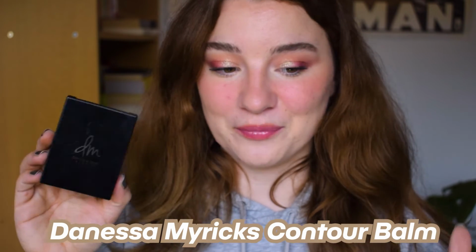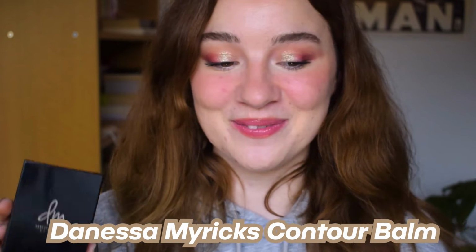Then we have the Danessa Myricks Contour Balm. Now for me, this isn't a contour balm, I have to be honest. This is a beautiful, beautiful product, and it's very stiff in the pan, so it's not as creamy as some of the other products that I'm going to mention, like the Cosmetics one. But at the same time, it does blend out really, really beautifully once it's on your face.